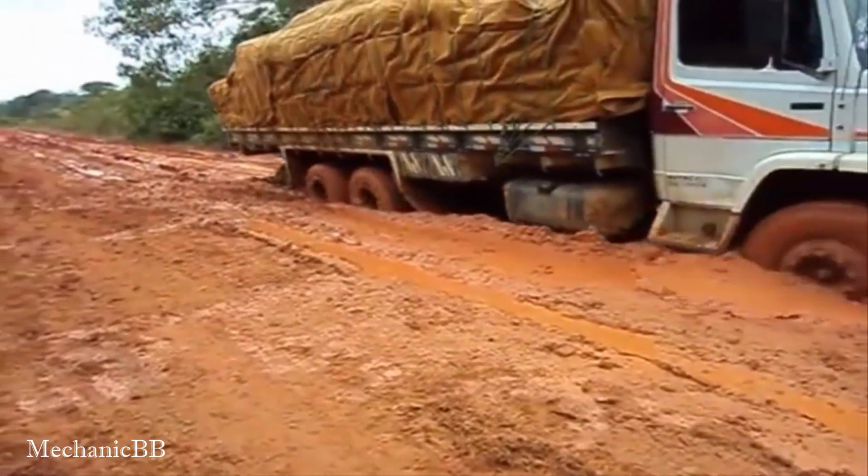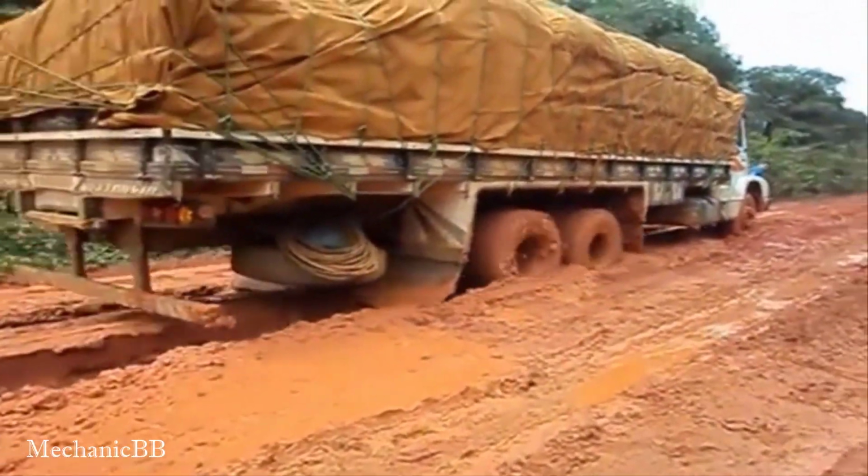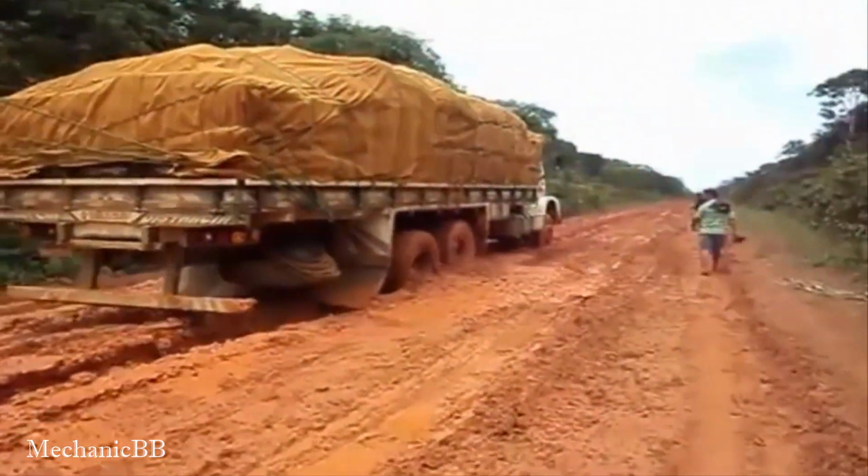The Transamazon quagmire is the obsession of all truck drivers passing through here because of a long, slimy road filled with super sticky red soil.